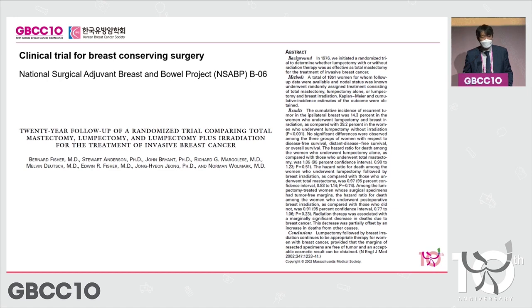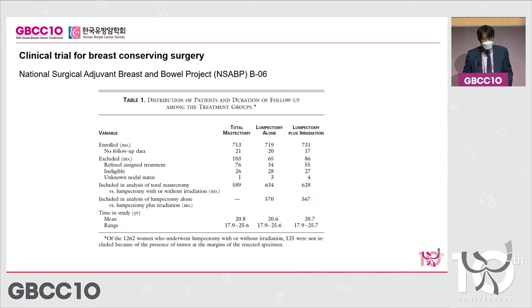And I would like to present to you two major studies revolving around breast cancer, and they are monumental. Patients were followed up for 20 years to look at recurrence and survival. According to different surgical modalities, these studies look at different aspects of breast cancer.